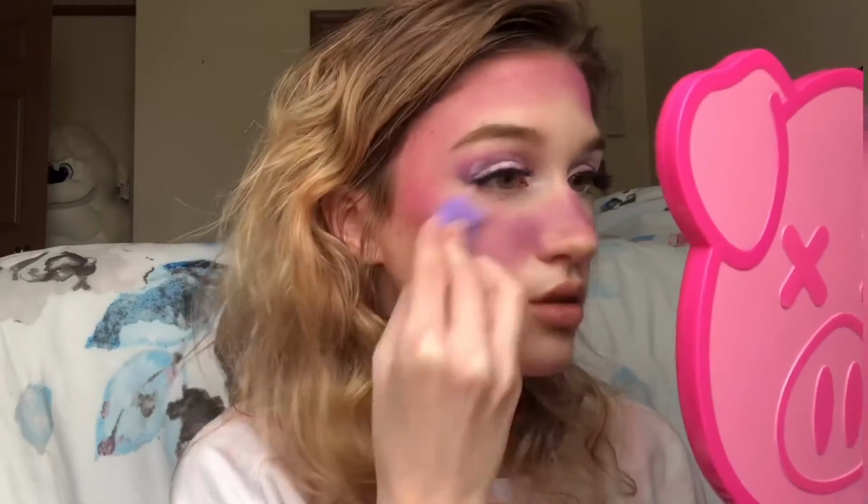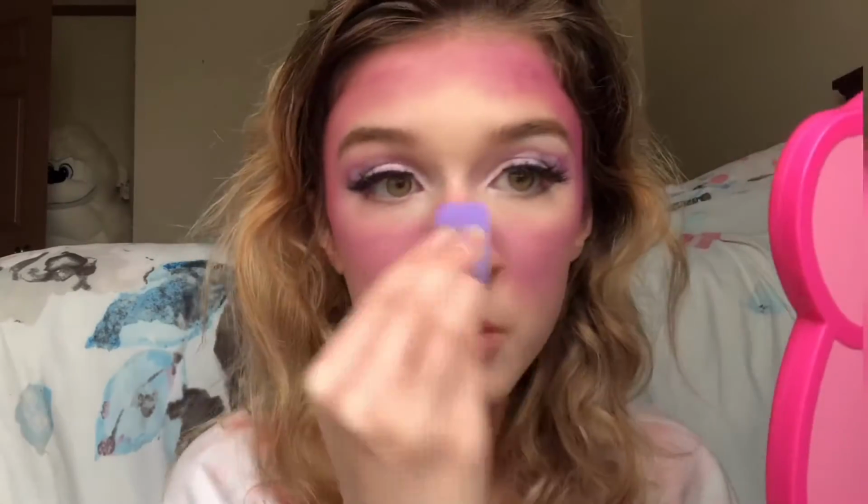And to make it look less patchy, this is when I decided to set my face and then just blend it out using a different sponge that I have lying around, and it's completely clean, and I know that I'm never going to be able to get this color out, so I just wanted to use a brand new sponge for this.